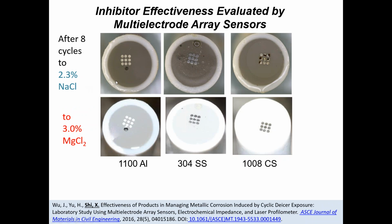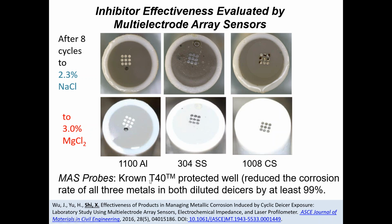But basically, again, the top group is exposed to diluted sodium chloride, the bottom groups are diluted magnesium chloride. In all these scenarios, the use of this corrosion inhibitor, a spray-on known as Chrome T40. Again, the use of brand names is just for your information. We're not advocating any of the products. Actually, many of the commercial products under different names may share similar chemistry. So in this case, the corrosion rate was reduced by at least 99% in all those scenarios.